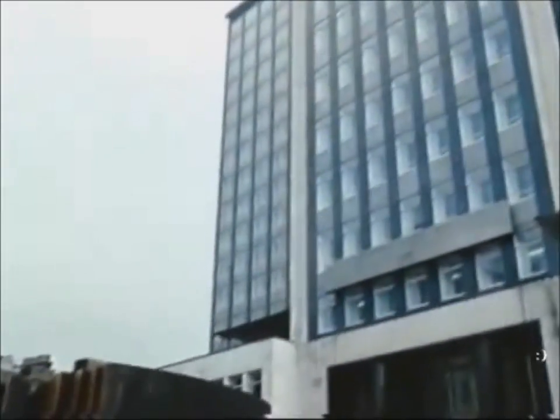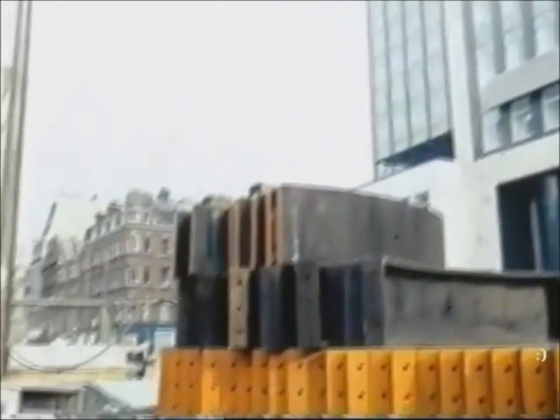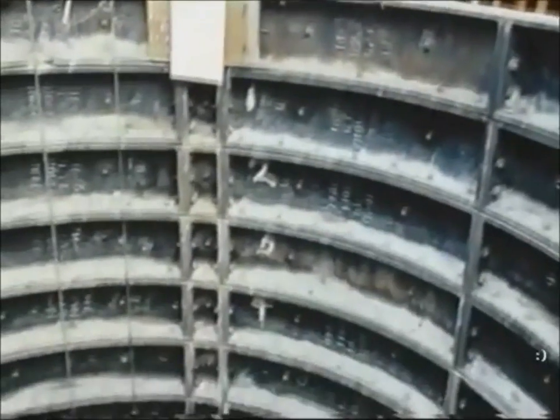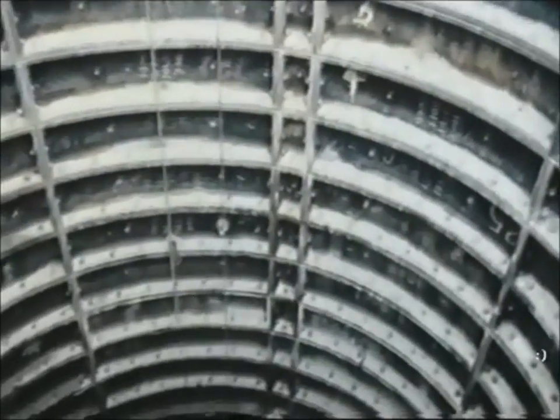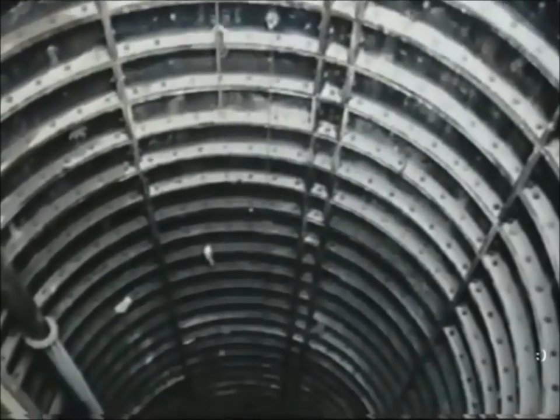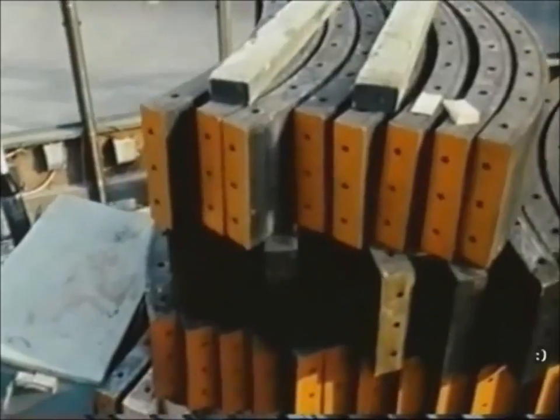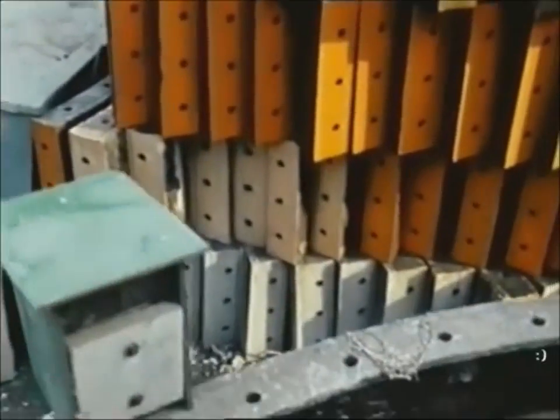A more profound phase began in April 1963. In Cavendish Square, two shafts were sunk. This one is 70 feet deep and is lined with bolted cast iron segmental rings of 15 feet internal diameter, 20 inches wide.